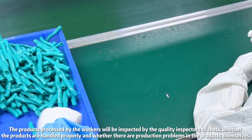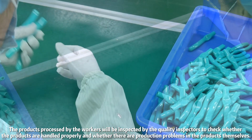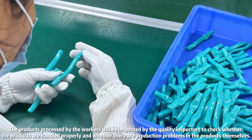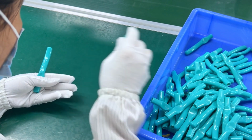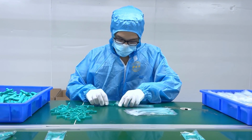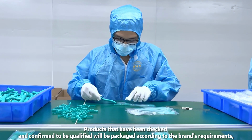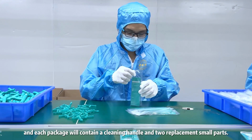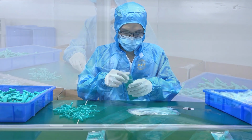The products processed by the workers will be inspected by the quality inspectors to check whether the products are handled properly and whether there are production problems in the products themselves. Products that have been checked and confirmed to be qualified will be packaged according to the brand's requirements. And each package will contain a cleaning handle and 2 replacement small parts.